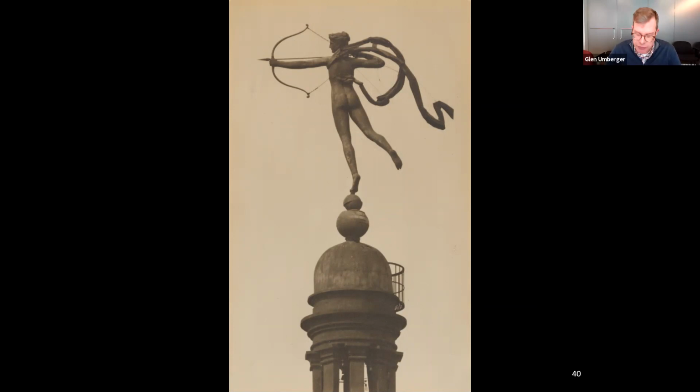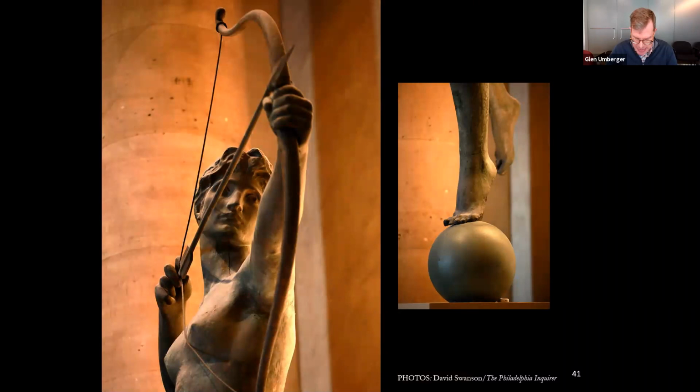The nearly $6,000 cost to replace Diana of the Crosswinds was personally paid for by Stanford White and Augustus St. Gaudens. One contemporary art critic noted, "The little goddess now has movement and elasticity, as well as dignity. There's more strength in her limbs than there was, and there is more grace."